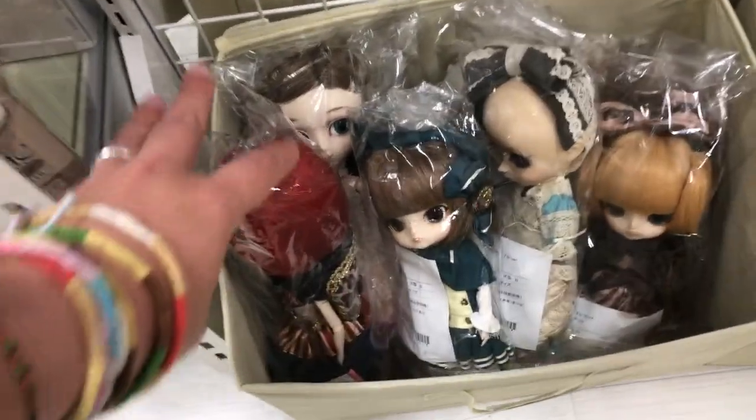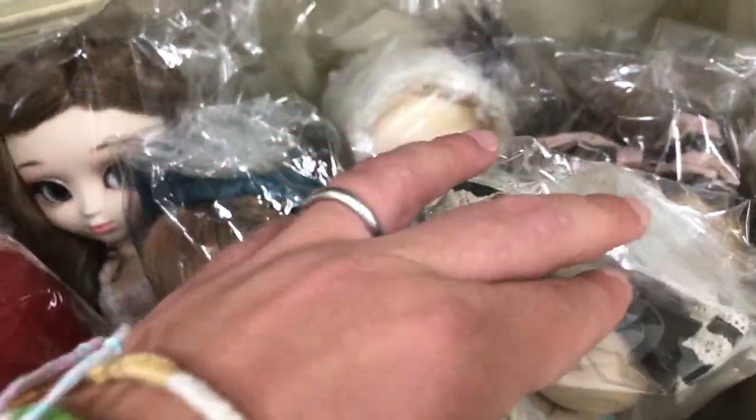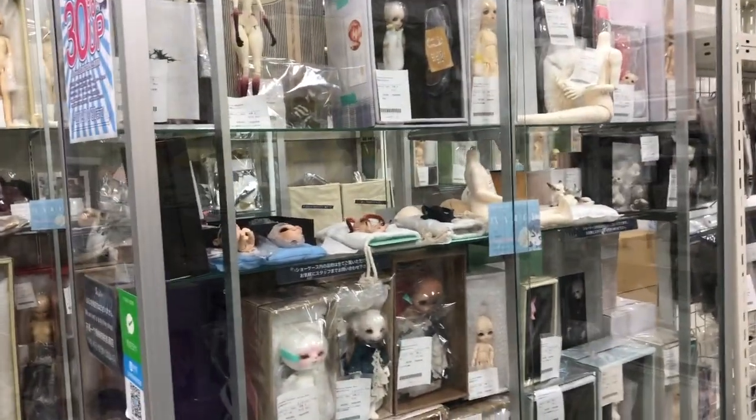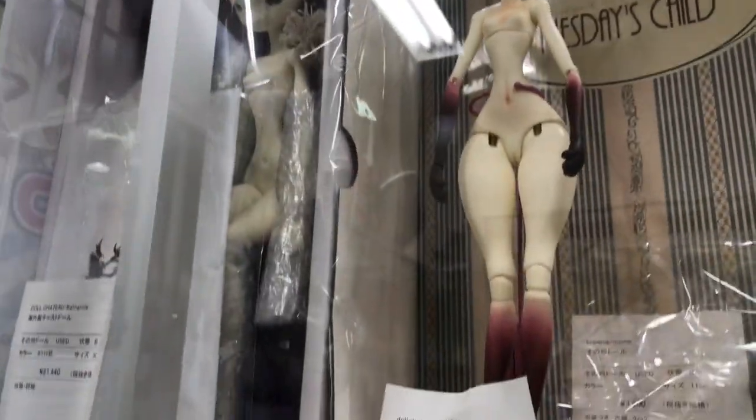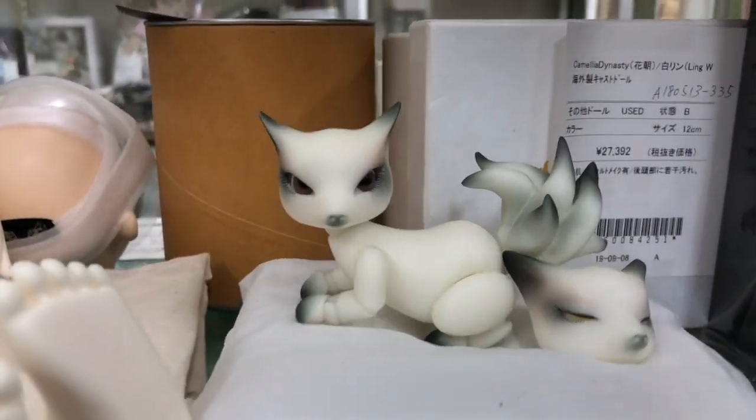Sample sale dolls, I would say, because they're in the plastic bag. And you have really cool ones. So this one is missing already. But they are really cool. And the doll clothes over there. And on the other side you have ball jointed dolls. Shout out to Madeline, she's really beautiful. Look at this tiny fox, it's so amazing.